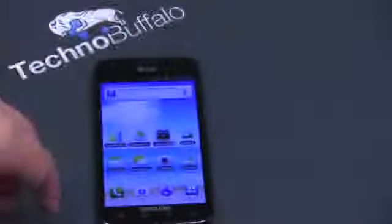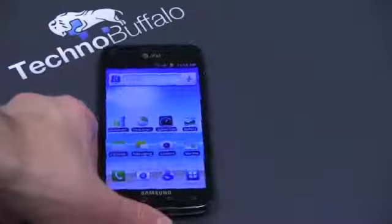It's the second Galaxy S2 member of the AT&T lineup. It packs a few things that its regular Galaxy S2 brother does not. Let's go ahead and dig in and see if this is the right phone for you.